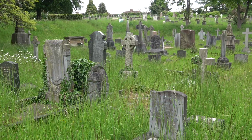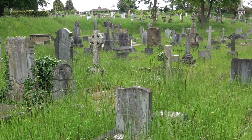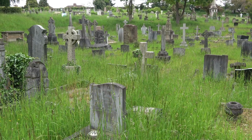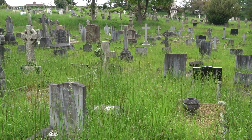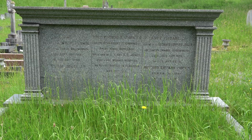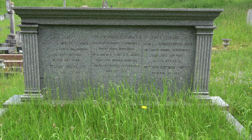Down here there's a flattened area in front of the chapel and some of the very much larger stones. Unfortunately there's no paths mowed through it, so it's going to be difficult to reach some of these, but we'll see what we can do. This is a very wide plot and there are 3 inscriptions on this headstone, but we'll have to get up close to be able to read them.